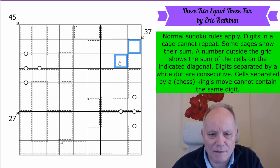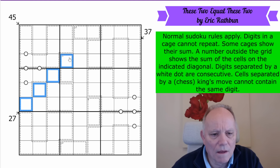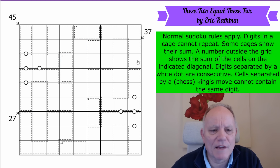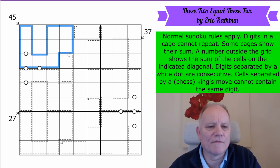45 for 9 cells is exactly 5 a cell. 37 for 8 cells is closer to 5 than anything else. 27 for 6 cells, well, that is also closer to 5 than anything else. Those are spectacularly unhelpful at the start. So I pronounce this puzzle about the geometry of these cages.